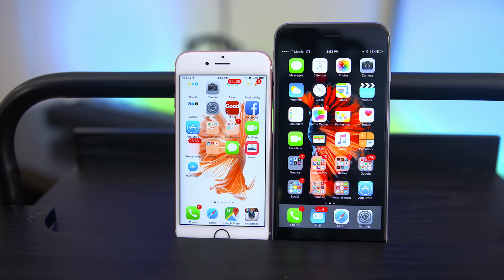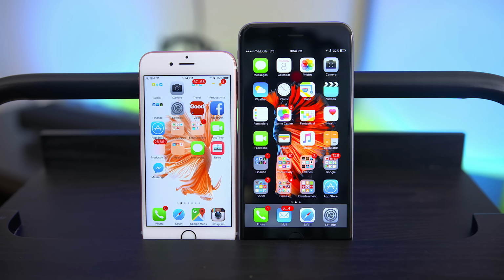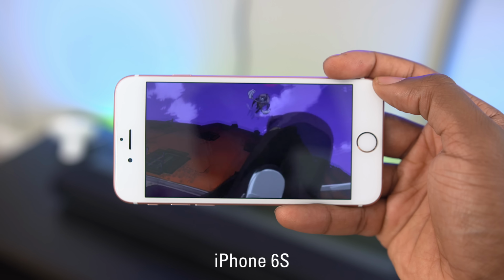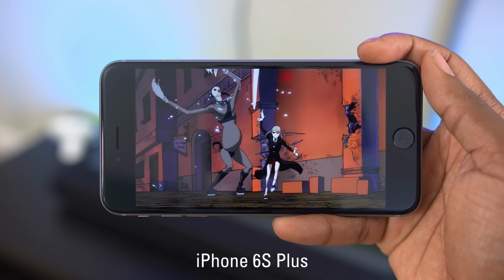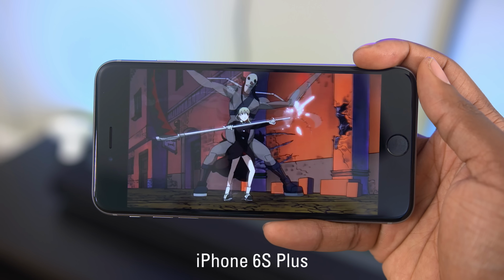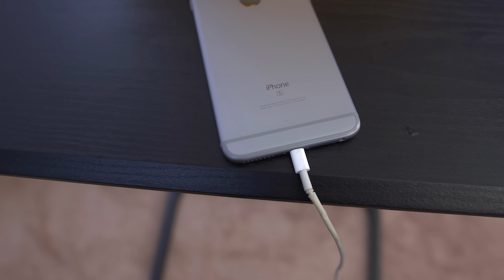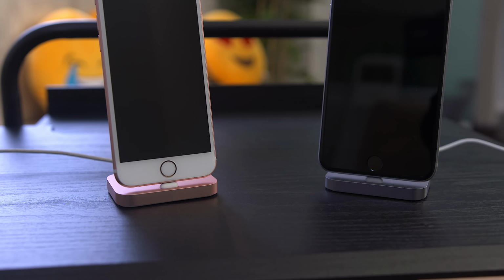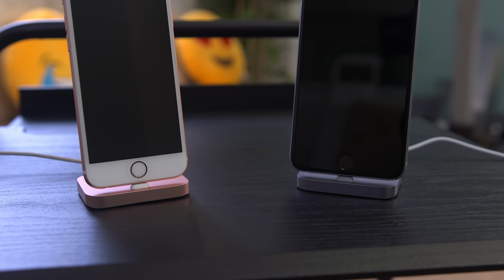The two biggest advantages to owning the 6s Plus versus the normal 6s is of course the bigger 1080p display. It's great for media consumption, and while the 6s doesn't look bad, it's still nicer to have a big screen when watching your favorite videos or even playing games. The other advantage is having a bigger battery with the 6s Plus. I'd expect to charge the iPhone 6s towards the end of a workday, but I found that I only need to charge the 6s Plus before bed, and I'd call myself a pretty heavy user.